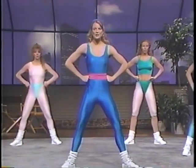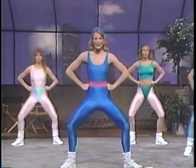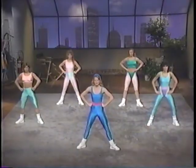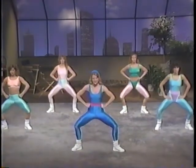Standing in plié position, down and up. Press down, squeeze up. You want to contract through your buttocks and through your inner thighs as you lift up. You want to make sure that your knees don't snap shut or that you hyperextend when you come up.